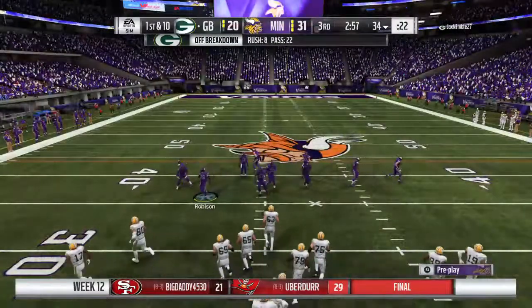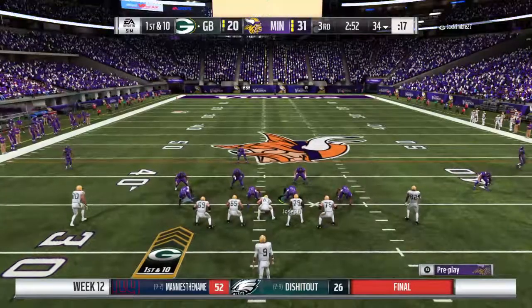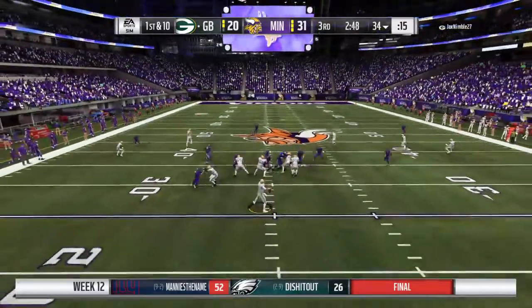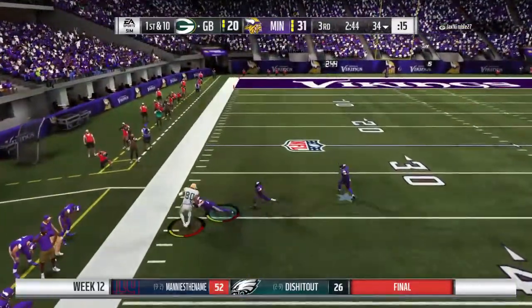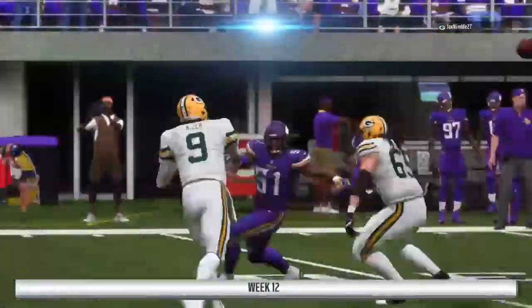Kaiser now, 5 straight completions here in this second half. 1st and 10. A first down throw for Kaiser. And left side here, it's Graham. That goes for a gain of 31.